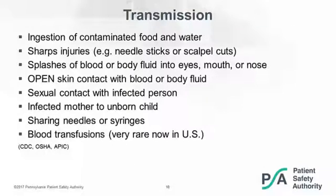So when we talk about those three hepatitises, your ABCs, how are they transmitted? Well, the common means of transmission in this country for hepatitis A would be ingestion of contaminated food or water, and for hepatitis B or C would be sharps injuries, such as needle sticks or scalpel cuts, splashes of blood or body fluids into your eyes, nose, or mouth, open skin contact with blood or body fluids, sexual contact with an infected person, an infected mother to her unborn child, sharing of needles and syringes, and blood transfusions. That happened in the past, but it is very rare now as we do a much better job of testing our blood supply.